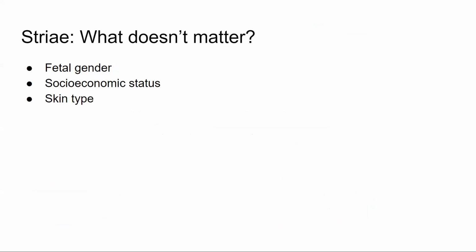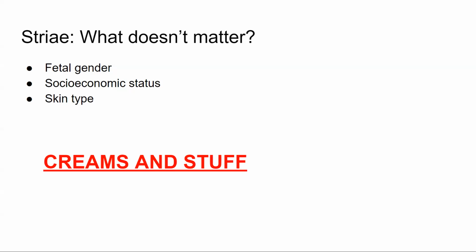So what doesn't matter? There are a number of urban legends about what might influence the development of stretch marks. Fetal gender does not matter. Socioeconomic status does not matter. Your skin type, as opposed to light or dark skinned, doesn't matter. And also creams and stuff.